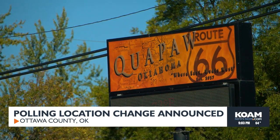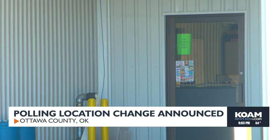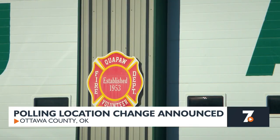And some Oklahoma voters should be aware the Ottawa County Election Board has announced a change in polling locations. According to the board's Facebook page, the location for voters in Precinct 23 will change from Quapaw City Hall to the Quapaw Fire Department meeting room. The board says the location change is due to storm damage at City Hall.